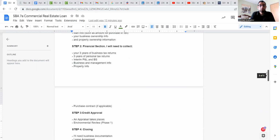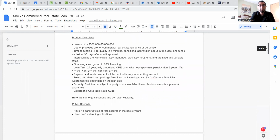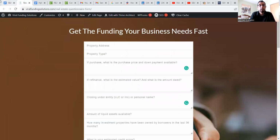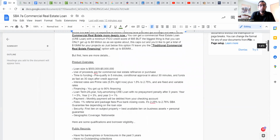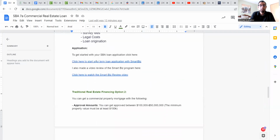And I'll just give you more information on maybe working capital loans and a few other circumstances. But if this is a route you're willing to go and you want to take the time to provide the information, you really want to acquire that property and you need the help, then you can go ahead and get started. And like I said, if it's through the SBA 7A CRE, you can just get started through the application. And it's usually maybe a link that I'll send you to. And then you can get started.